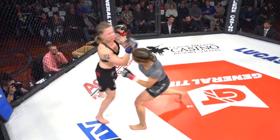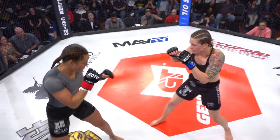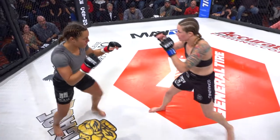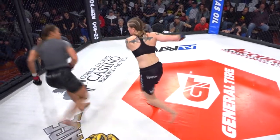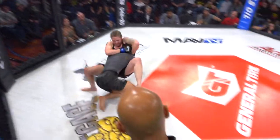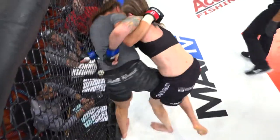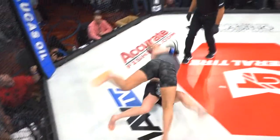Let's take a look at some of the highlights here. This is where Elizabeth catches her with a nice right, eventually sets her up and takes her down to the ground at will. Shoots in, Elizabeth goes on instinct and gets a nice takedown there. And this is where the remaining parts of the fight would happen. Let's take a look at another angle as she takes this.